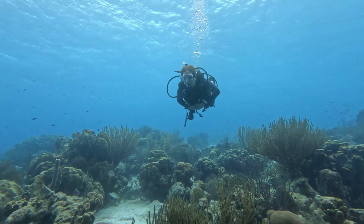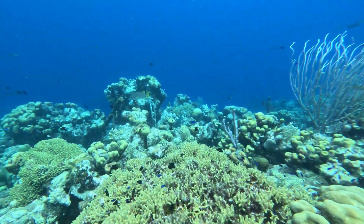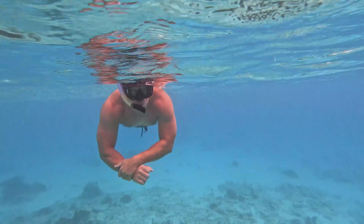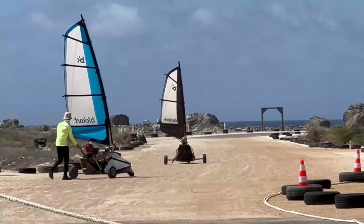The unique shoreline accessible scuba diving with unlimited daily air refills. The snorkeling in crystal clear waters. And the surprise attraction we only recently heard of, land sailing.